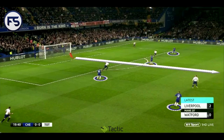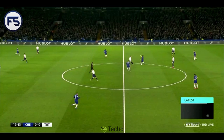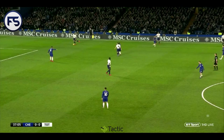Again, exactly the same setup from Chelsea. You can see the 3 players there with Kovacic getting ready to press Trippier. However, Tottenham have realised that they can't play out very well, so this time they decide to play long. When that ball comes long, Rudiger wins the ball back, and Tottenham are unable to play out.